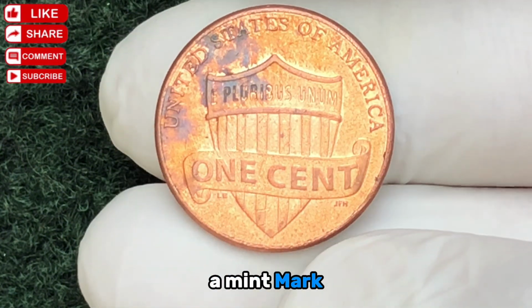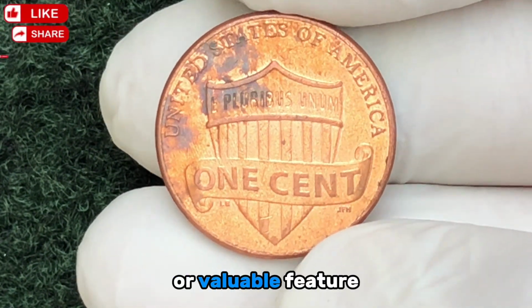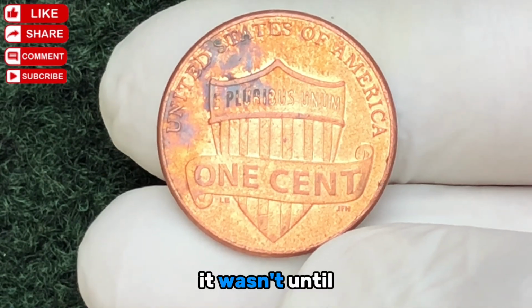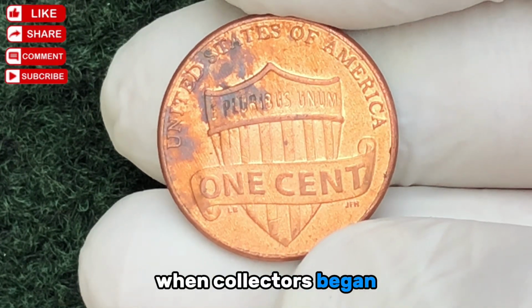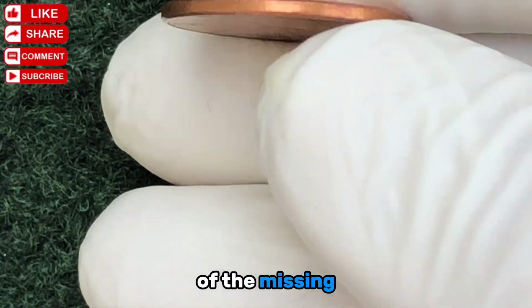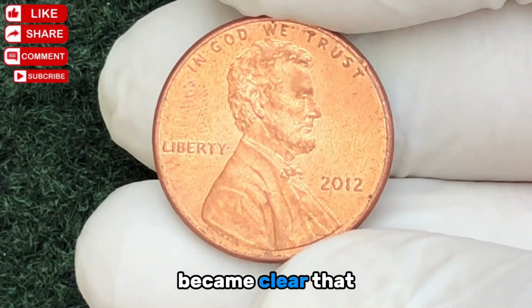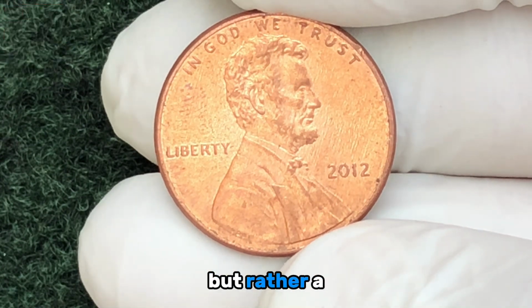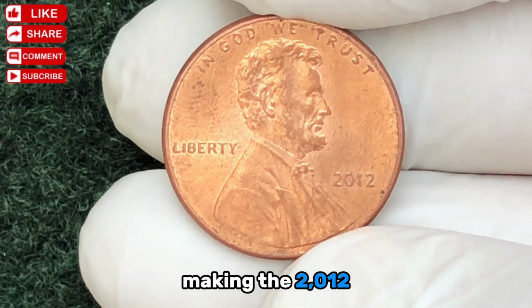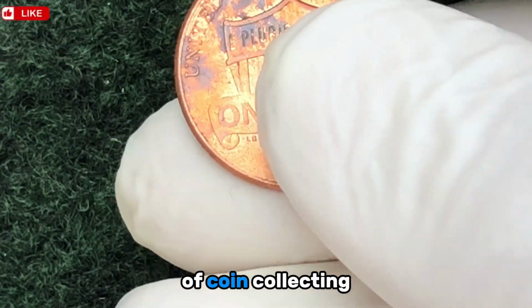The absence of a mint mark on the 2012 penny wasn't immediately recognized as a rare or valuable feature. It wasn't until years later, when collectors began to examine and compare the coins from that year, that the significance of the missing mint mark became apparent. Over time, it became clear that this was not a widespread issue but rather a limited anomaly, making the 2012 penny without a mint mark a rare and sought-after item in the world of coin collecting.